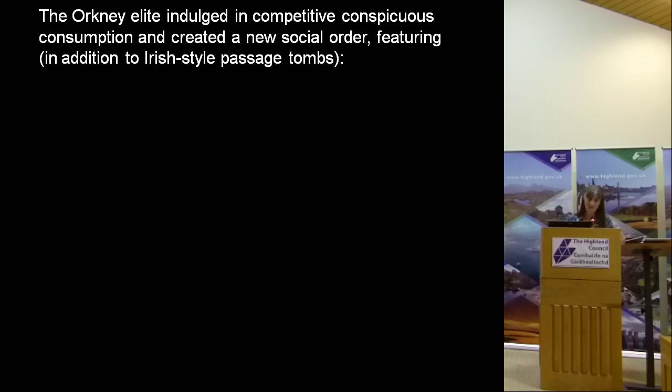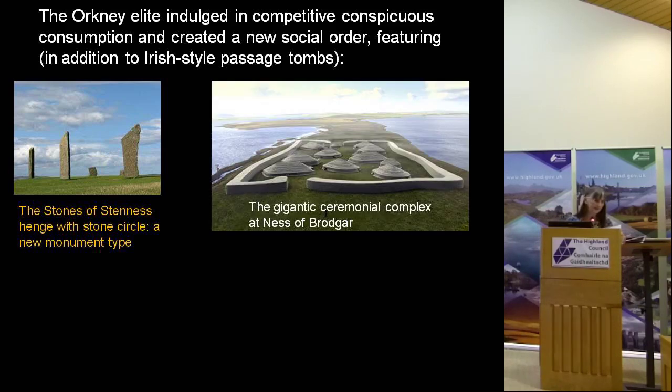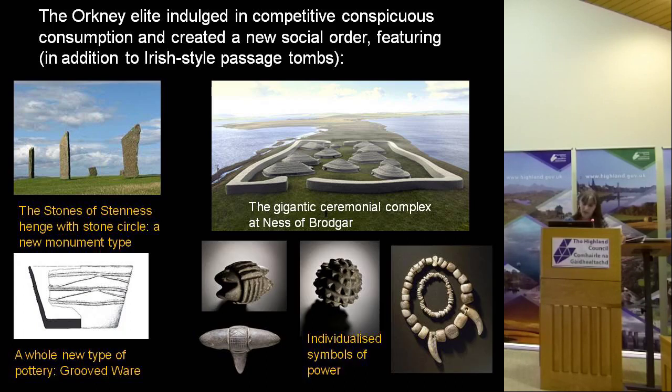Clearly, there was nothing to compare with the Baroque explosion of monument building and creativity that we see in Orkney from around 3200 BC. Creativity that included inventing a whole new monument type, the stone circle, and probably timber circles as well. Plus, the enormous temple complex, as it were, at Maeshowe-type. And they invented a wholly new style of pottery, Grooved Ware.